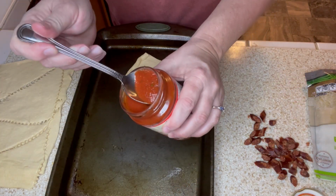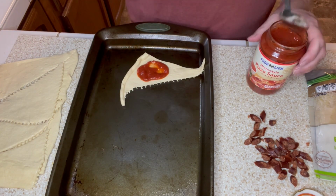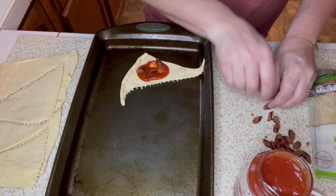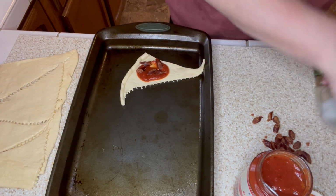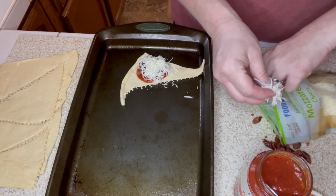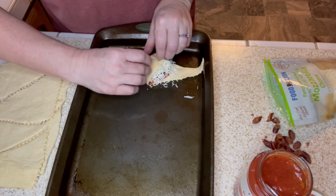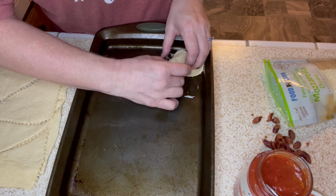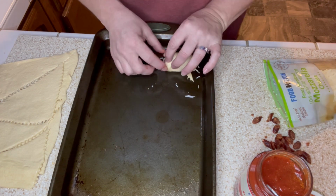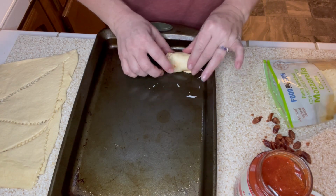A little bit of pizza sauce. Put that in the middle here. Then I'm going to put in a couple of my little Slim Jim pepperonis. And then we're gonna put some cheese. And then we're just going to roll it up into a crescent roll pizza bomb. And I'm supposed to pinch the sides here. Try to pinch it closed as much as you can, but I'm not gonna stress about it.